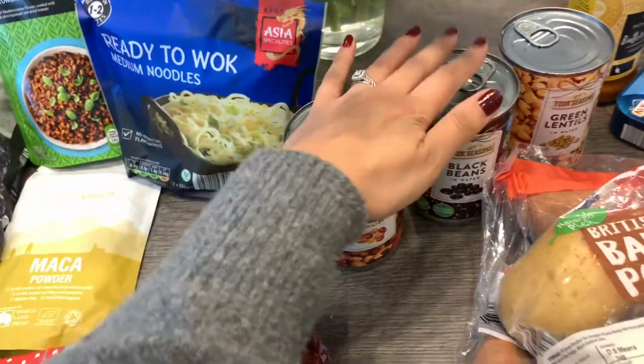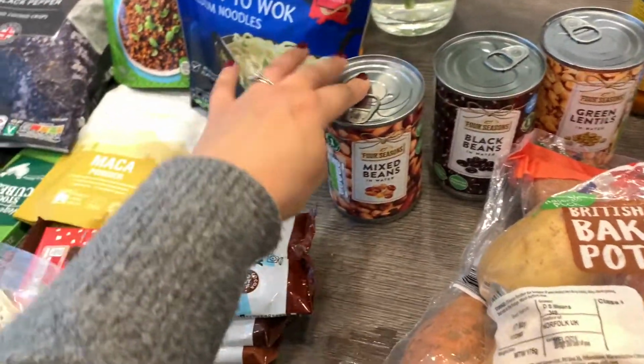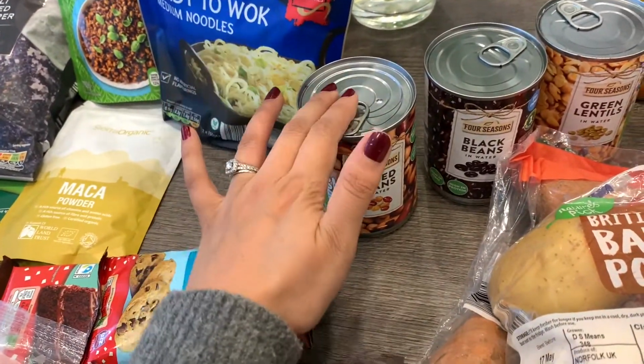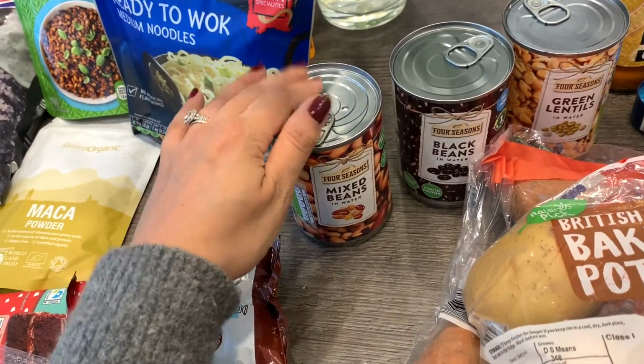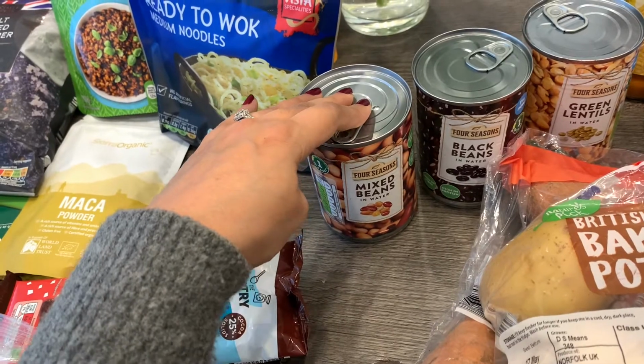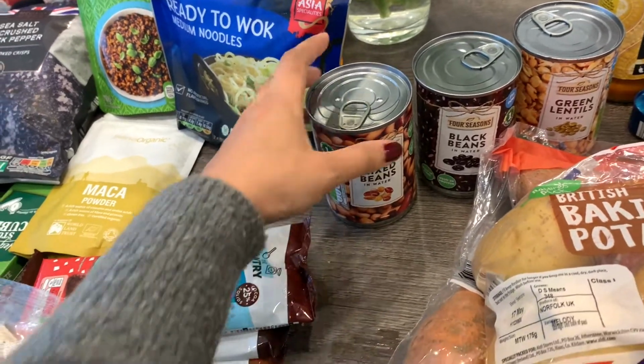These will be perfect for if I am really hungry for lunch. Sometimes I make a bean wrap in those seeded wraps that you saw earlier. This is so lovely, and it's really filling, and it's also high in fiber. Such a good alternative to meat as well.